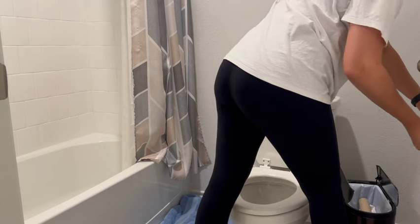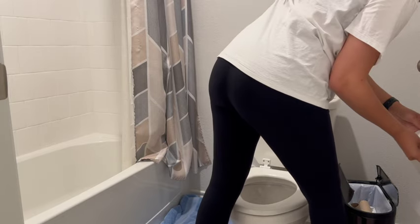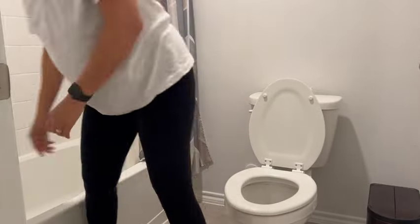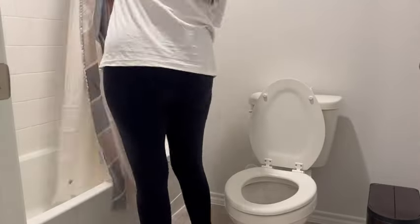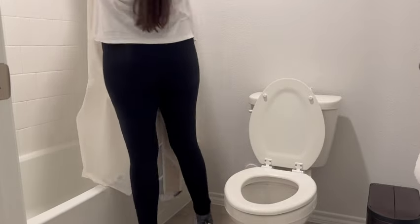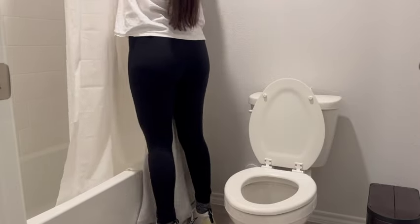And here, I'm just throwing away the used up toilet paper stuff, and yeah, I'm just getting it prepped for cleaning. I make sure I take out everything from the shower and the tub area. And then right here, I am removing the shower curtain so I can wash it. I always have a backup one. I remove the toilet seat.